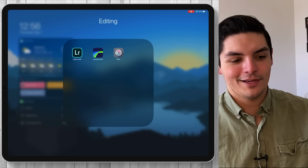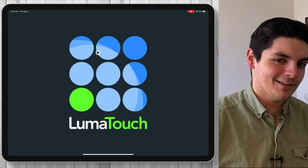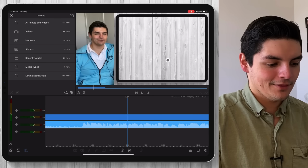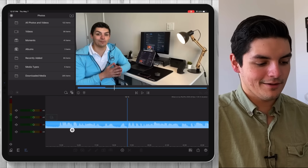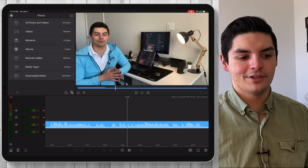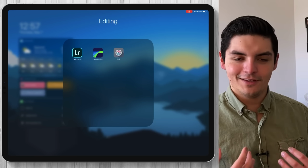I rarely use Lightroom. LumaFusion is my editing app of choice. I believe it was $19.99 when I bought it. I think now it's $30. It might be on sale. So this is, like I said, my editing software of choice. It's just very robust, especially compared to iMovie. Maybe it's not as robust as Final Cut Pro, but for me, it gets the job done.